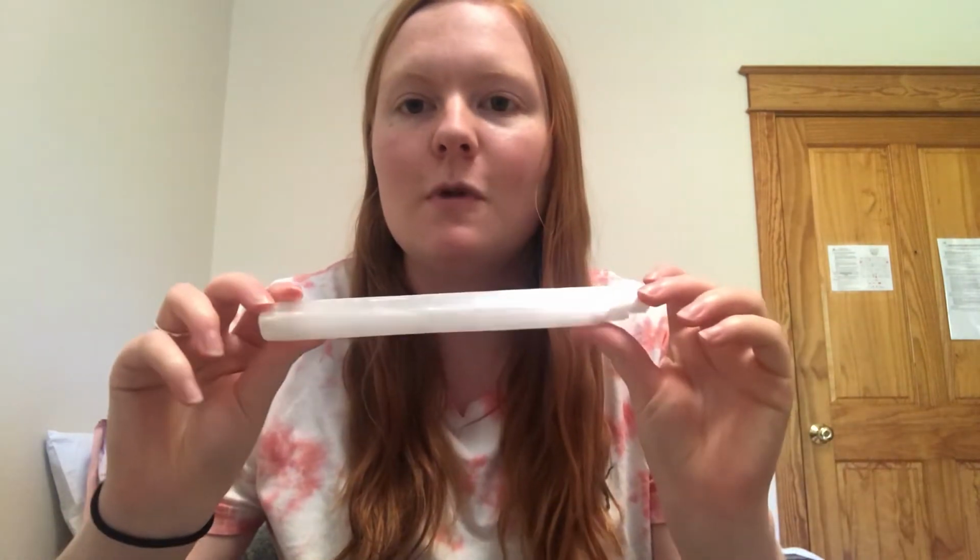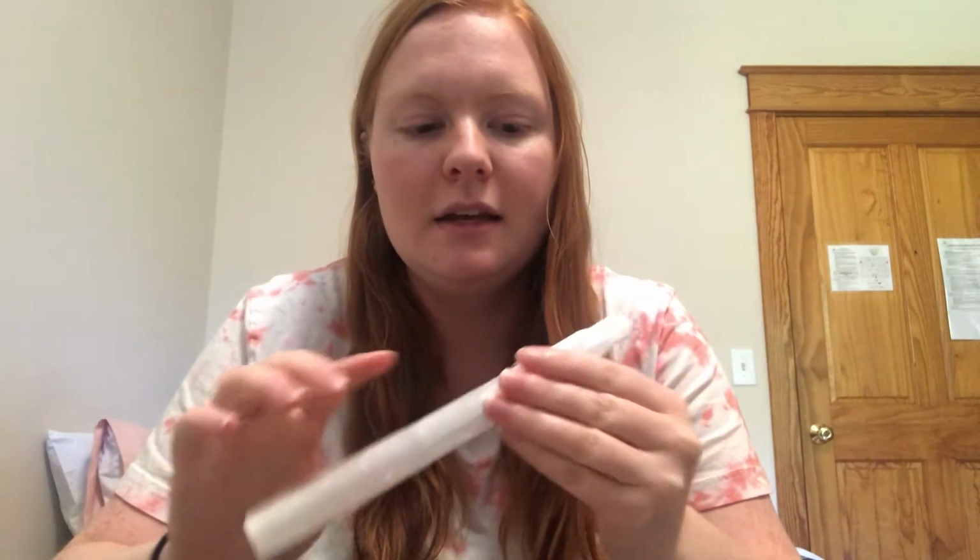you everything. So, first off, I have this selenite wand. It is quite big and I love it a lot, and it's very flaky sometimes, which makes me sad because I really don't want to break it, so I'm very gentle with it. Next, I have this fire quartz that you saw in my video on the metaphysical store crawl.